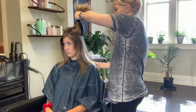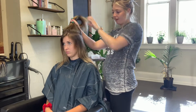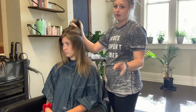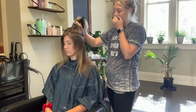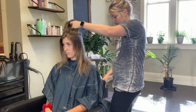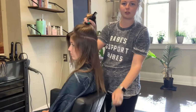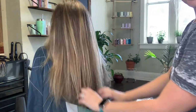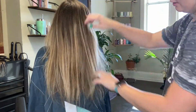For Addison's hair, since she has a good length of hair, she wears 18 inches. There's 14, 18, and 22, and Addison wears 18 inches. Since her hair is a decent natural length, this is what her natural length looks like. I feel like my hair has grown so much. Yeah, it really has.